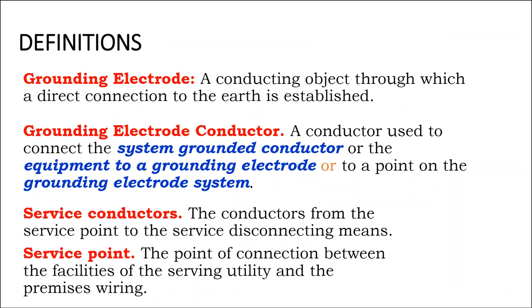So the grounding electrode conductor is the object that literally establishes that direct connection to Earth. Generally, it's a ground rod that's driven into the Earth along the side of your building. Then there's the grounding electrode conductor, which connects to that ground rod. I guess we're kind of moving to the next point here.